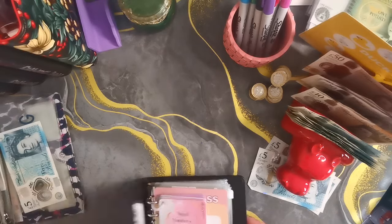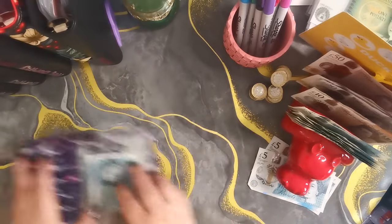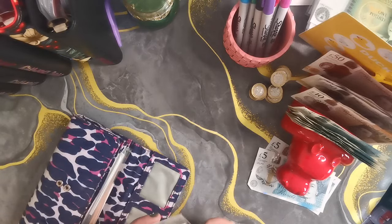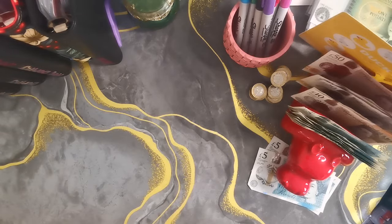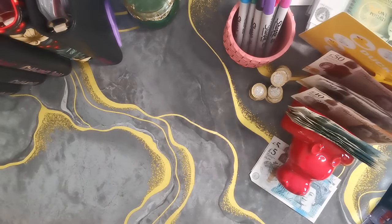And that's that bit done for now. Oh, go in there, that's it. Right, so spending gets a £5 and that goes in there. And the purse chucked on the sofa as per usual. Right, so where am I stuffing and what am I stuffing?